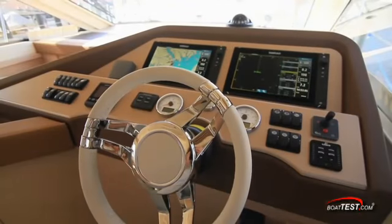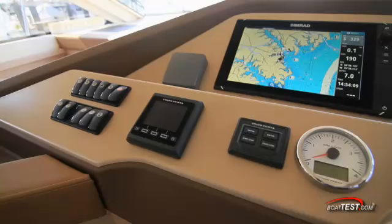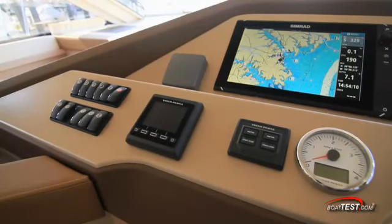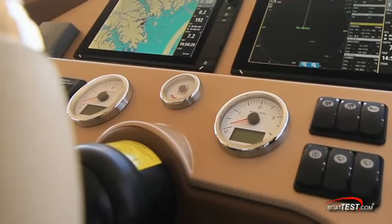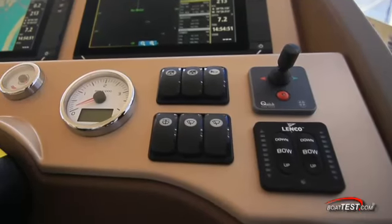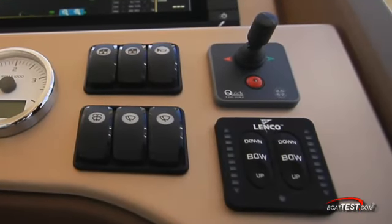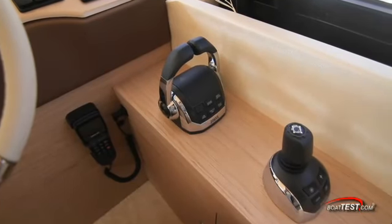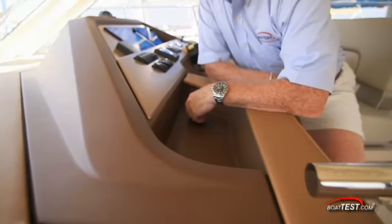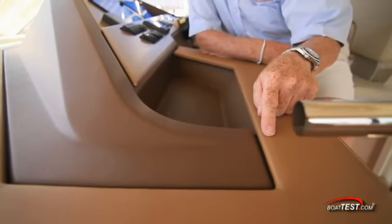Of course, the focal point of this lower helm, the two 12-inch Simrad displays on the upper panel. The Volvo Penta EVC displays to the left of the wheel, digital ignitions just next to that, analog tachometers, and a rudder indicator just above the wheel. To the right-hand side, trim tab controls with LED indicators, bow thruster control just ahead of that. To the right on the sub panel, we have the digital engine controls and the IPS joystick. And notice the entire helm is trimmed in a rubberized paint and stitched leather.